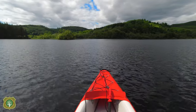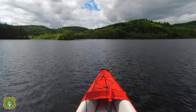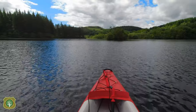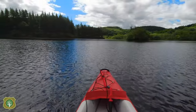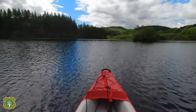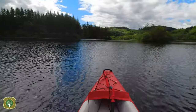The videos I watched on Loch Ard were mainly over a year ago, because I was obviously planning on coming out on it last year. Well, there's an absolute baby island there. Don't think you'd be doing any camping on that one. So peaceful up this end.